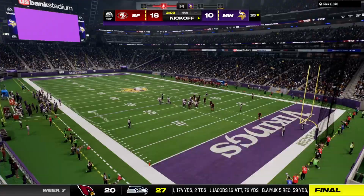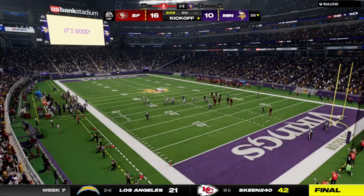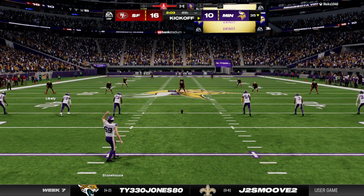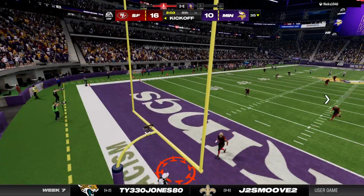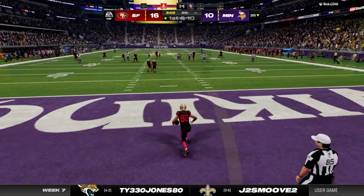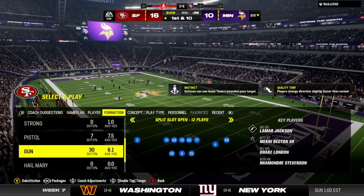But how about that? Big-time drive right there. If they're going to have any chance, they needed a touchdown there, and they went right down the field and worked their way into the end zone. So here comes the kickoff, and what is now just a one-score, 6-point game. The return man down to a knee, and this will come out to the 25-yard line.